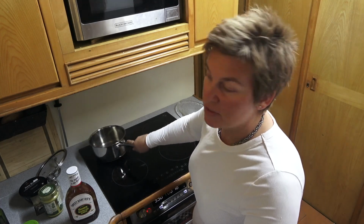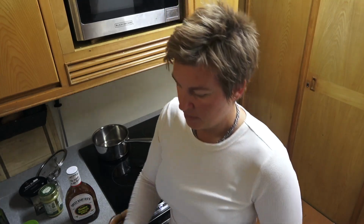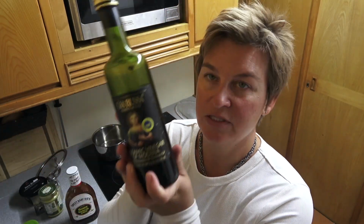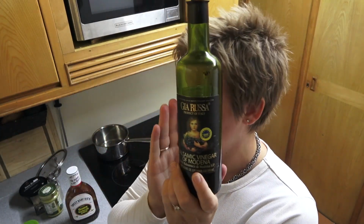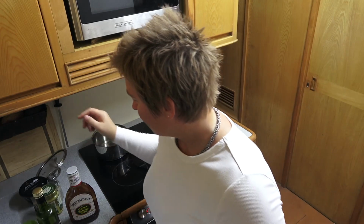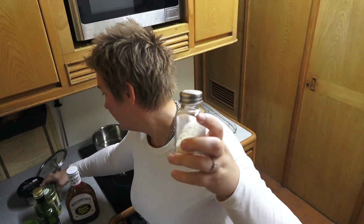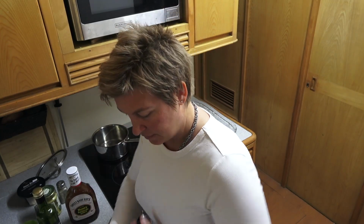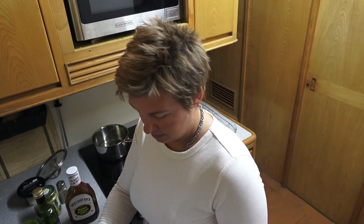I just gotta heat up the oil a little bit and then I can throw my mushrooms in there. It's really good the way I make them. I put this balsamic vinegar in there, and the other secret ingredient for these mushrooms, well, you can't see in the package, but this is brown sugar, and a little bit of salt, a little bit of pepper, and that's all I'm going to put in for these mushrooms. It's pretty good.